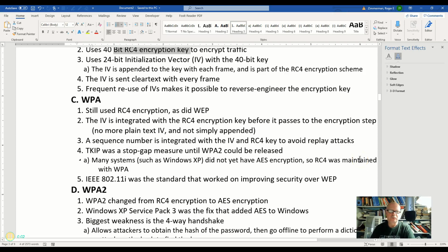Once WEP started to be cracked quite easily, quite readily, in just a few minutes' time, we knew we had to do something very, very fast. And so IEEE 802.11i was instituted. This working group was to come up with a better system.